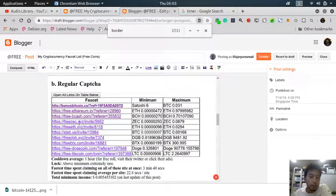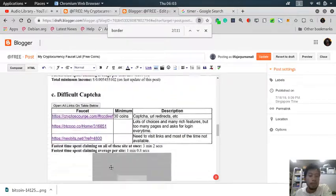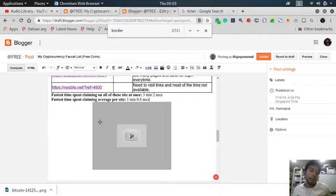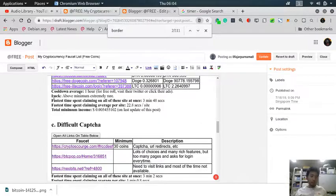Compared to the previous one, I can claim from all of these sites this much in just 22.8 seconds per site, or 3 minutes up to 4 minutes. And this one is even faster, 70.2 seconds per website. For this one, the other issue is the minimum amount of coins that you can claim is very little, and that's why I categorize this one as very difficult and not on my preference list. There is a luck value, but even the luck factor itself is not much.